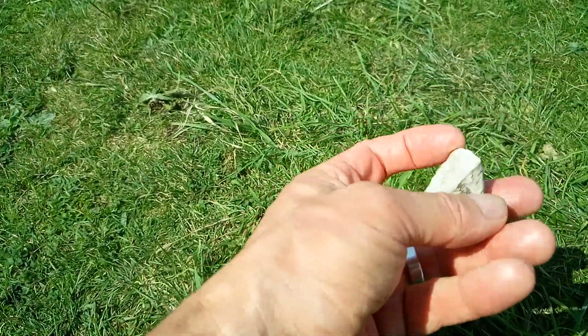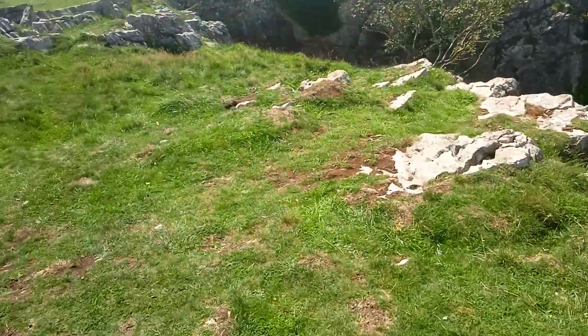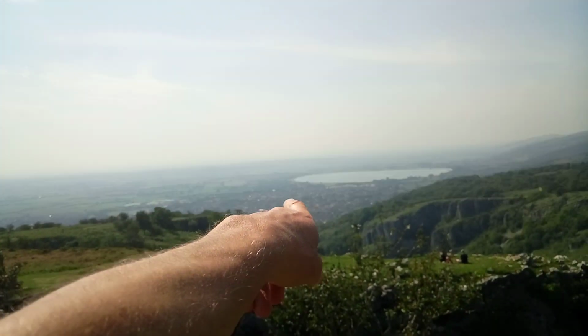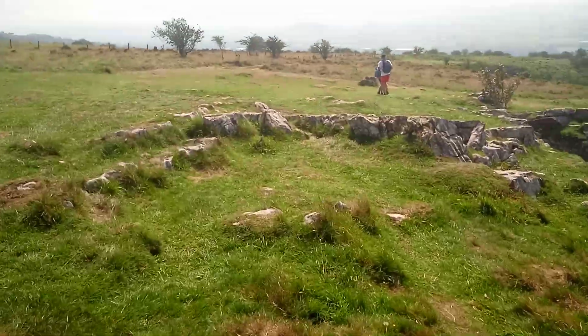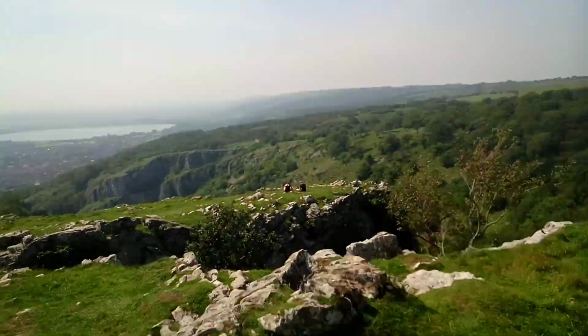We'll take this little rock as a relic for being on the high pinnacles. There we go. Let's carry on. So we're going to trek all the way down this side, down to the village. Quite a hike. I think I'll take a photo, so we're going to shut the video down for the moment.